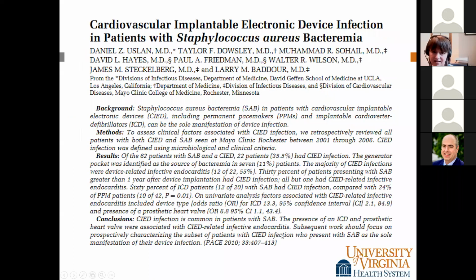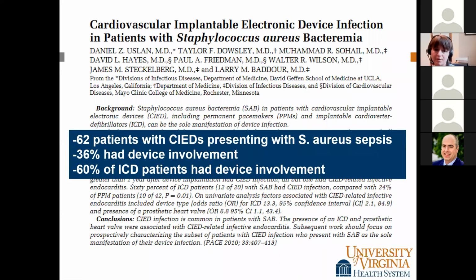But there is a reason that this guideline made it into the literature, and that is because Staph aureus really does love hardware. And even if the device isn't the original source of an infection, it's really common for them to become infected if the patient is septic for some other reason. So this is a small study done by the Mayo Group. They retrospectively looked for all patients who had Staph aureus and also had a device in place, and they found 62 patients. Over a third of those patients did have device involvement, whether or not the device was the original problem. And when it was the ICD patients, it was closer to 2/3 of those patients who had clear device involvement. So again, the risk of infecting the device if somebody becomes septic for some other reason is just so high that when somebody has staph sepsis, you always have to think about whether the device is involved.